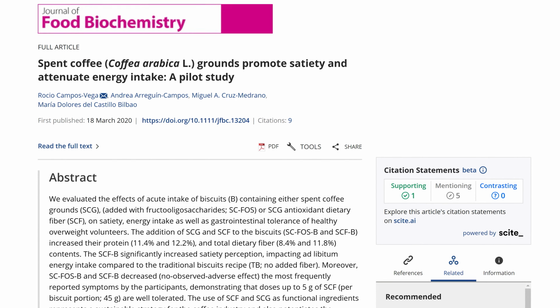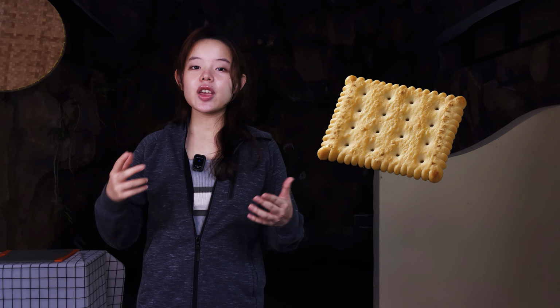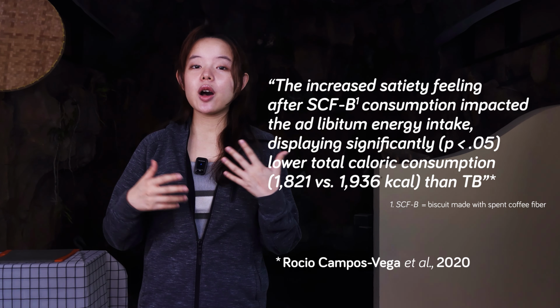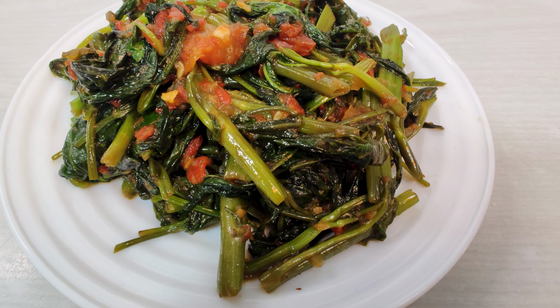There are several papers that have looked into the effects of consuming spent coffee grounds on health, and one study found that adding spent coffee ground fiber to biscuits made participants feel fuller after eating them. In other words, it promoted satiety. This resulted in the participants eating less of the biscuits ad libitum, resulting in less energy intake, which could help modulate body weight. These results sound really similar to common advice for weight loss that tell us to eat more fiber, because if you eat more fiber, you feel fuller, so you eat less overall.